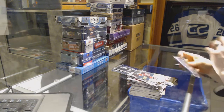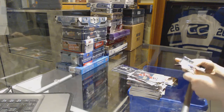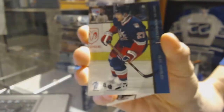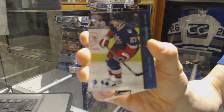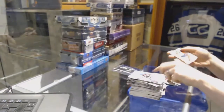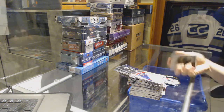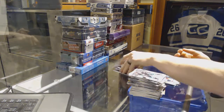Base. We've got a blue parallel, number 40 of 100 for the New York Rangers, Alex Kovalev. 40 of 100 for the Rangers, Alex Kovalev. Base.